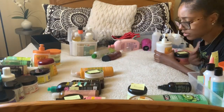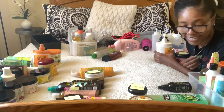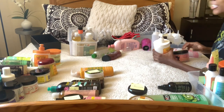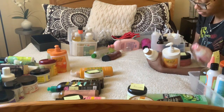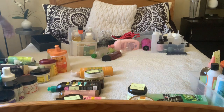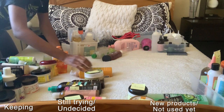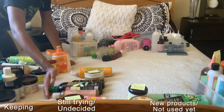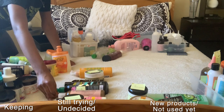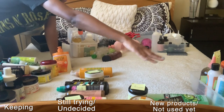Okay, you guys, so excuse me. So I am back. So I did not declutter that much, and now I'm going to start to try to organize what I am keeping. Okay, so like I mentioned, this is the stuff that I'm keeping. This is the stuff that I'm trying to figure out if I like it still. So this is the stuff that I'm still trying to see if it works. This is the stuff over here that I haven't tried yet.